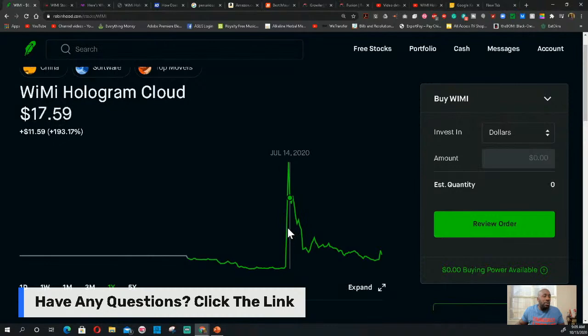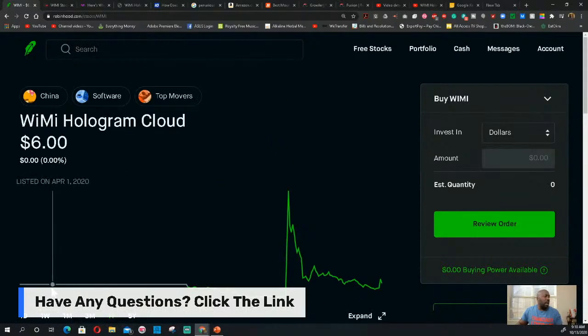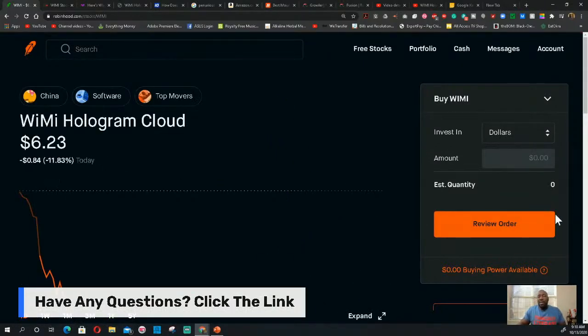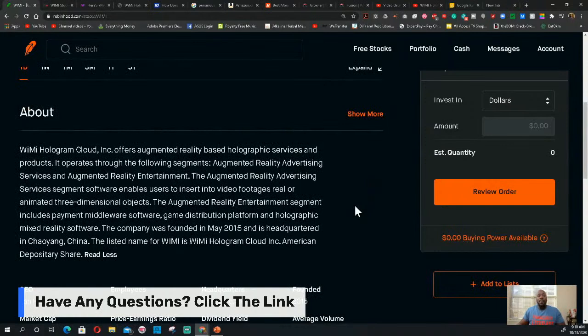Now, whoever bought this stock as it was rising from $6 all the way to $25, and they bought it high, they actually lost a lot of money if they sold it. We're not going to get into the rest of that today. Today, as you can tell, it's almost 12% down. And some of you may be asking again, why am I showing you this particular stock? I like to show people stocks that are buy, hold, or sell. Now, the analysts are saying sell this stock, but future technology is telling me that this particular stock and others in the hologram field can actually make people a lot of money. But this is long term, okay?